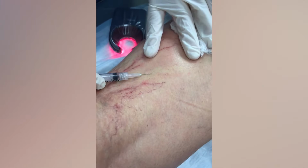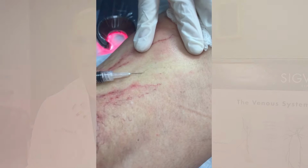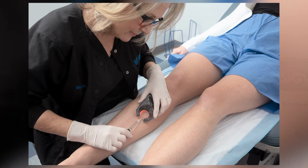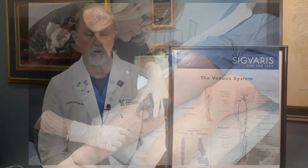Many of our patients, once they've got their legs treated and they want them just to keep looking good, then they just come back every year or every couple of years and get touch-ups on the spider veins that show back up. And if you have major leg symptoms, then our goal is to fix those once and for all. Even though little things may come back like spider and varicose veins, the underlying cause should be permanently fixed.